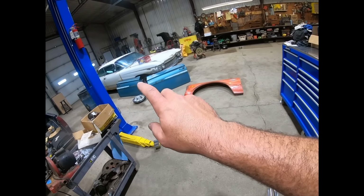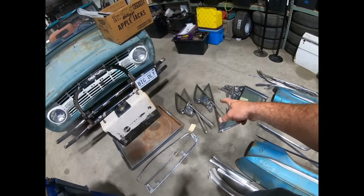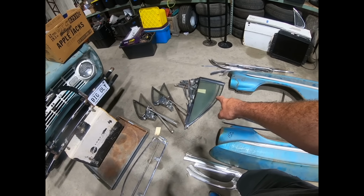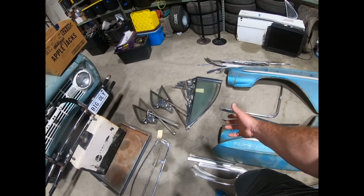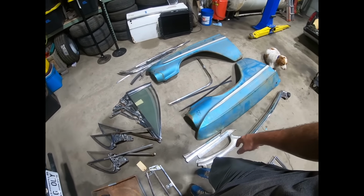So now I'll have a set for the doors that I got. I'm assuming one came off those doors. Those doors are 61, 62 bubble top only. And I'll have another pair for another door. I got 2 more sets of rear window glass, which my car already has, but it's just good trading property. So again, if somebody wants to buy some bubble top side glass, I can hook you up.